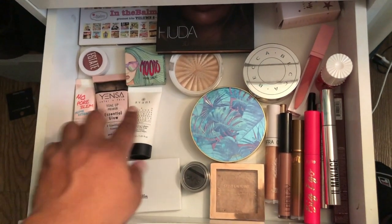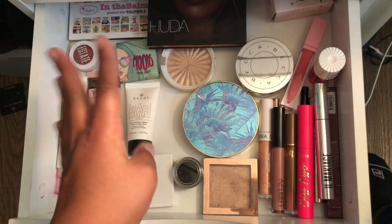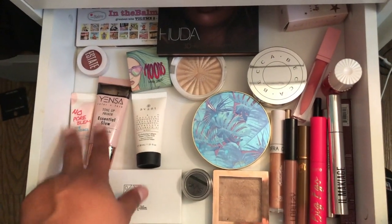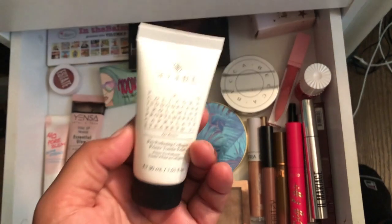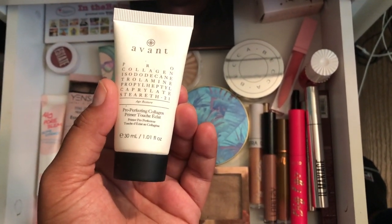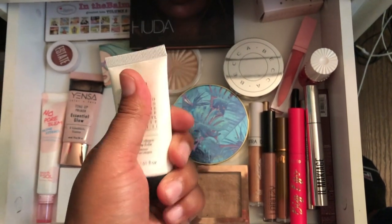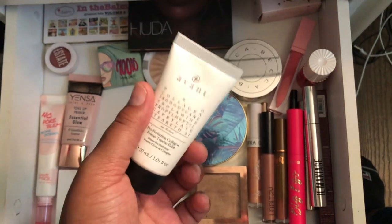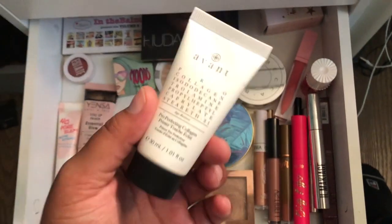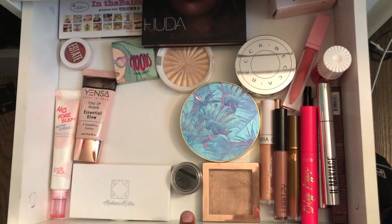So we'll be pulling a foundation and a concealer in the next drawer. But for a primer, I used both of these two recently. So we're going to pull this Avant Pro Collagen Perfection Collagen Primer. I used this a little bit ago, but I wasn't blown away, so I want to use it a little bit more. Again, for foundation and concealer, we'll look in another drawer.